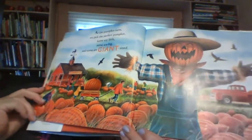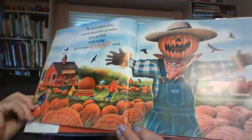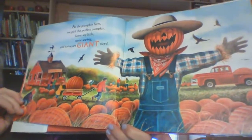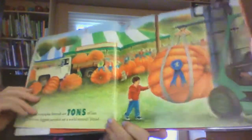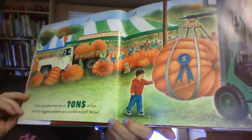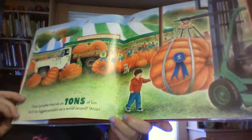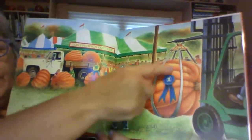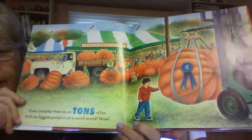At the pumpkin farm, we pick the perfect pumpkin. Some are little, some are big, and some are giant sized. We have a scarecrow with a big giant head, isn't it? Giant pumpkin festivals are tons of fun. Will the biggest pumpkin set a world record? Wow. Look, they have to have a big crane pick up this pumpkin who won first place. It's so heavy, people can't pick it up.